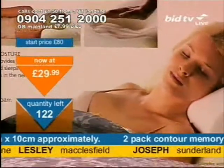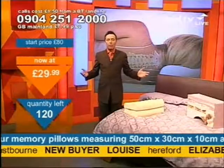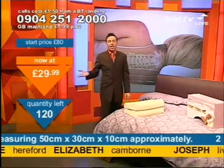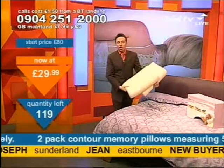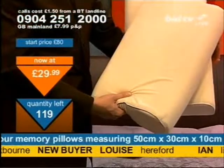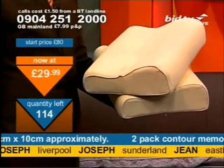$29.99. It's memory foam. That's all it is inside. It is a simple, simple idea that everyone wishes they'd invented. At $29.99, that is, in essence, £15 a piece, and you're going to get two. So two of these, $29.99. Removable washable covers, memory foam inside, got to be worth a call.